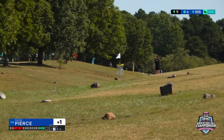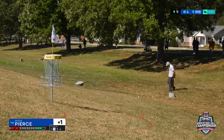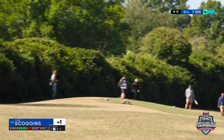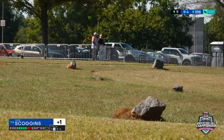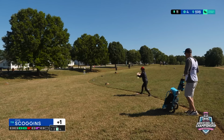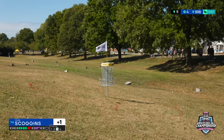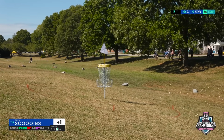Paige didn't seem to like it out of her hand. And yeah, she's going to come up just a bit short and left. Owen turning it too much. Gonna find... Oh! She checks up just before the hazard. It's a good break. That's friendly. And a nice layup. So easy to let that one get away from you. Oh, yeah, that's a scary one.